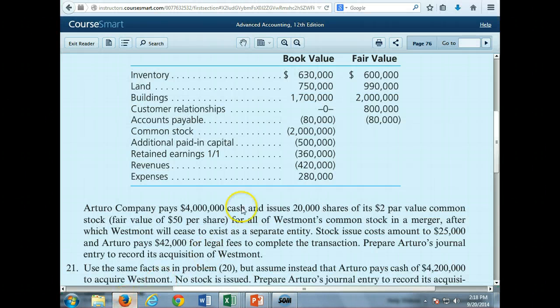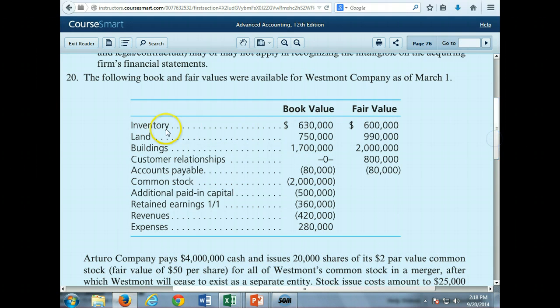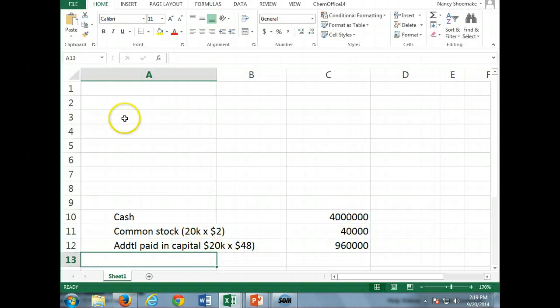Let's go and look at the fair values. We're showing inventory at 600,000, land at 990. Because we don't care about the book values, do we? We have to show fair values. It honestly doesn't matter what the book values are. We report it at fair value. So inventory of 600, land of 990, buildings of 2 million, customer relationships of 800,000, and the accounts payable is a minus 80. So we need to put that information in here.